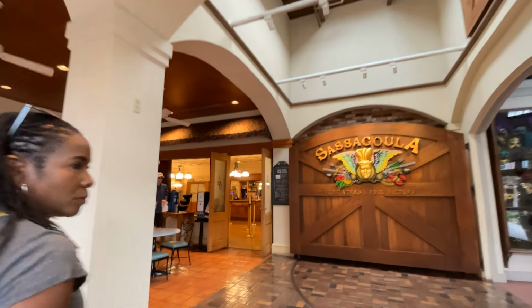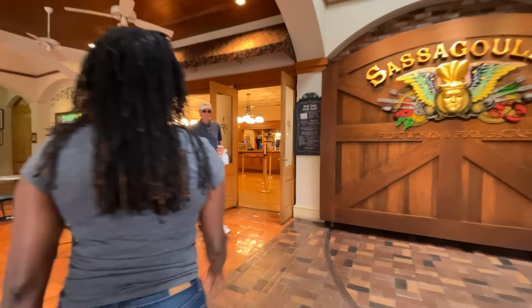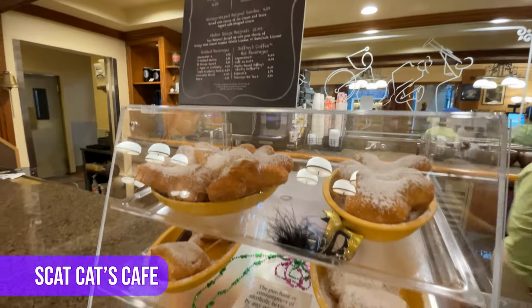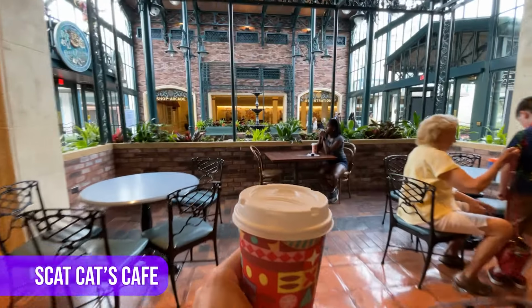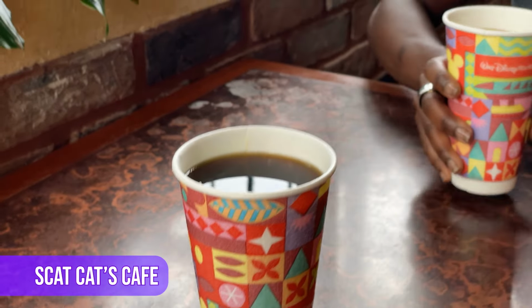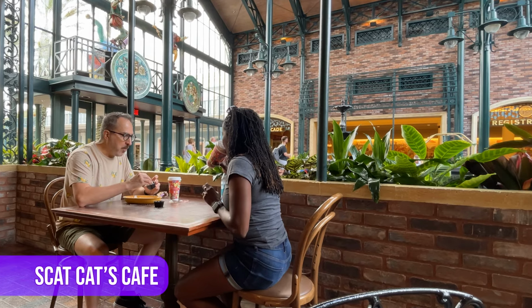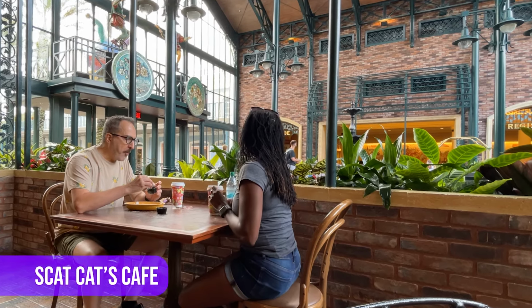But that is not the only food option at the resort. There is also the Scat Cat Cafe. That is where you find the beignets, and coffee, your fancy coffee. You know, they got the cappuccinos, the espressos, and all the good coffee there. They also have the chicory coffee that they serve at Cafe Du Monde in New Orleans. So it's a different tasting type of coffee, but it's very New Orleans specific.